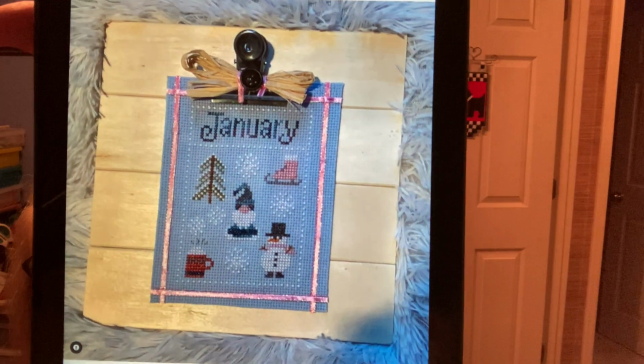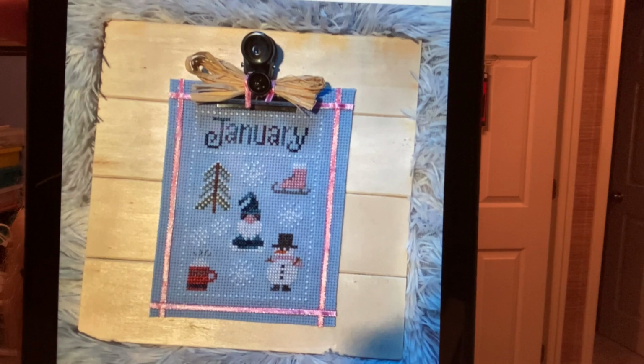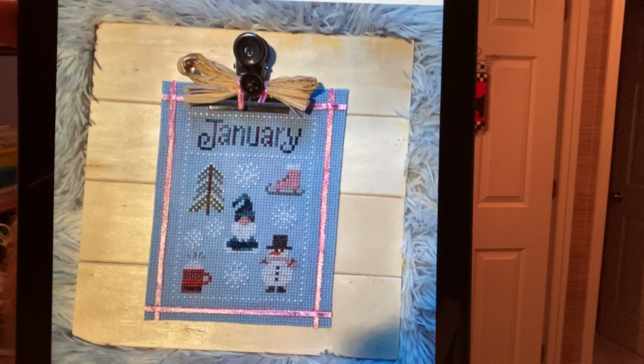And then, let's see, where is it? Oh, I saw this one. I know it's not January, but they're coming out with monthly series now. I can't pronounce their name. Coco. Oh, goodness. Well, I'll have to link it below. But it's just so, so cute, and they've got all the different months.